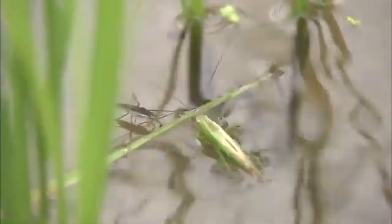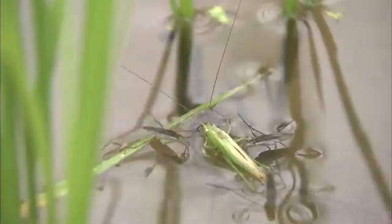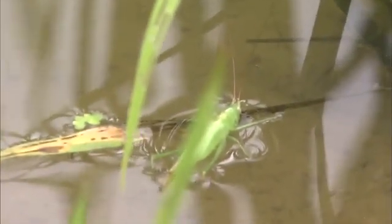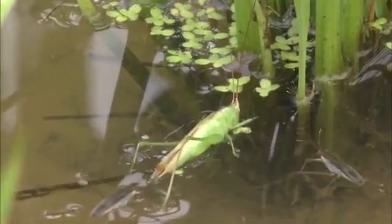A meadow grasshopper drops onto the water. For a small insect like this, surface tension is more of a threat than gravity. But for pond skaters that know how to use surface tension to their advantage, water is their whole world. The struggle doesn't last long.